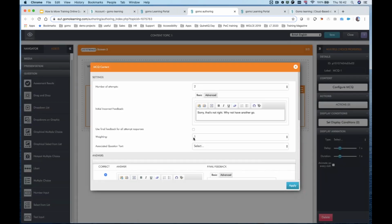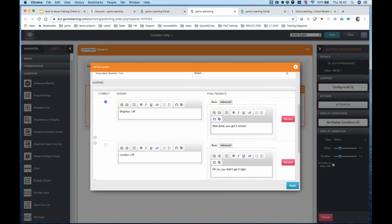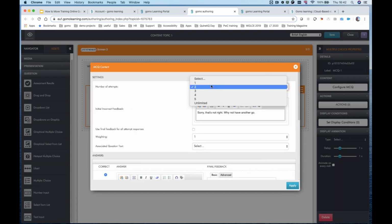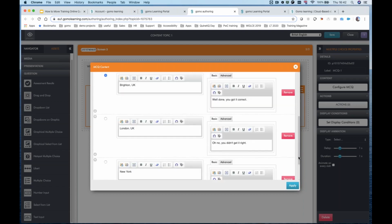Again, Gomo's already given us 3 things to get us going. We can change that. We can add in other options. I can choose how many attempts the learner's going to get. Are they allowed? If they get it wrong, can they have another go? I'll say, yeah, I'm going to give them 2 attempts. I can change the feedback that they get. So you just very quickly build up your content.